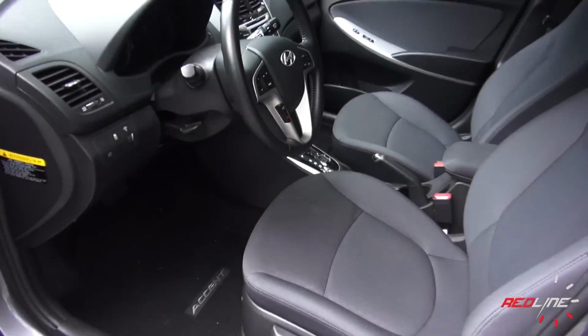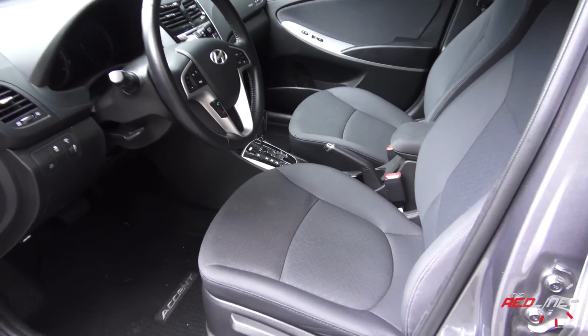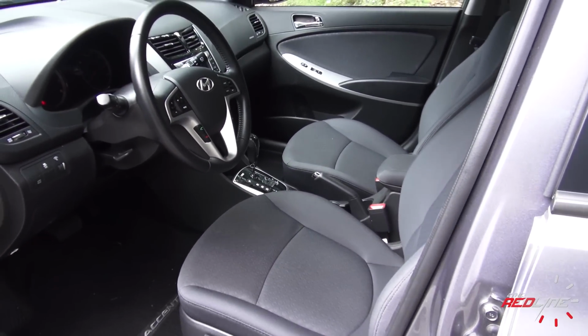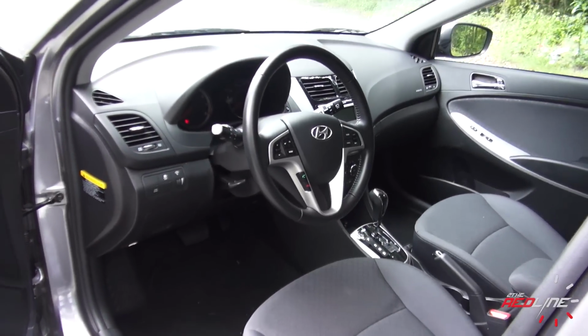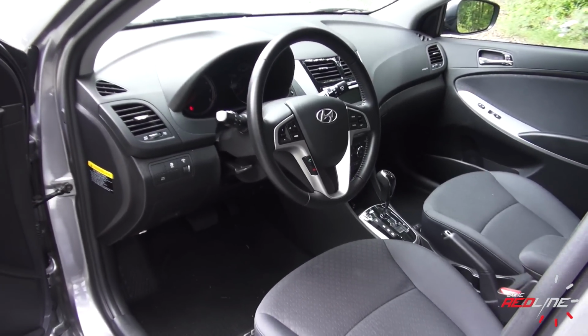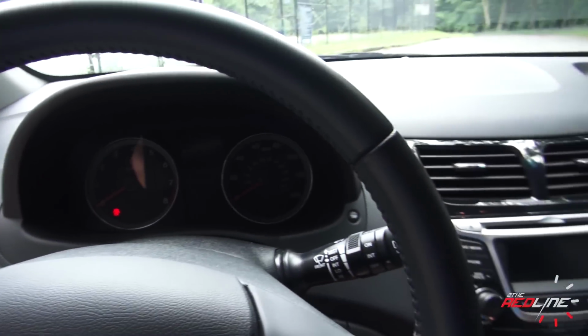Now, checking out the cabin quality and interior design of the 2014 Accent, this is a subcompact car, so you really have to lower your expectations, especially me. I'm used to being around a lot nicer vehicles, so this is a very basic car for a first-time car buyer. Now, stepping inside the cabin of the vehicle, it's somewhat lower to the ground. I mean, it's the usual step-in height of a small sedan.